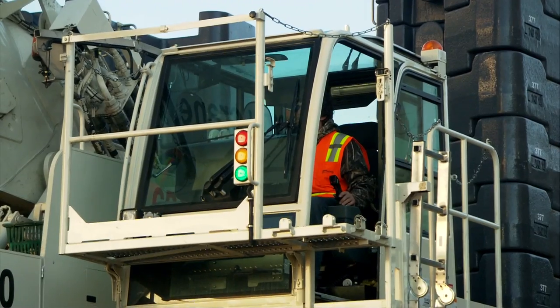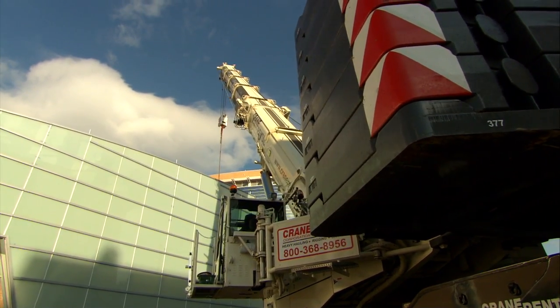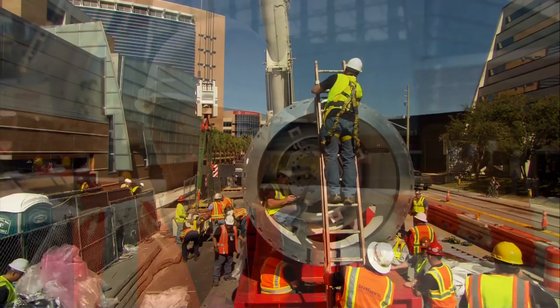This is a high precision load. It needs to be lifted carefully. We have to choose the right crane for it, the right crew. Everything goes very slowly, and it needs to be obviously positioned very accurately with the right orientation and everything else.